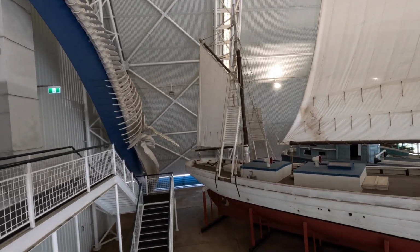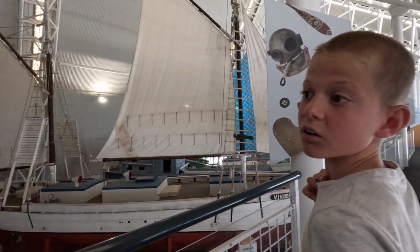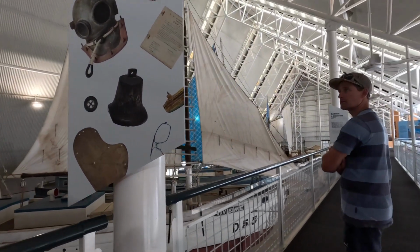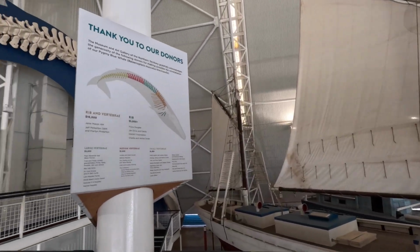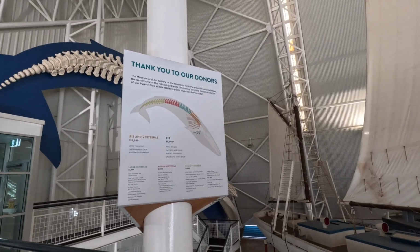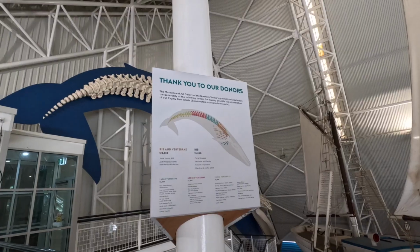Oh my, is that a whale skeleton? Sure is. This sign down the bottom, I think. Oh, here you go. What does it say? What kind of whale is it? Pygmy blue whale. Because the blue whales, they're really big ones, aren't they?